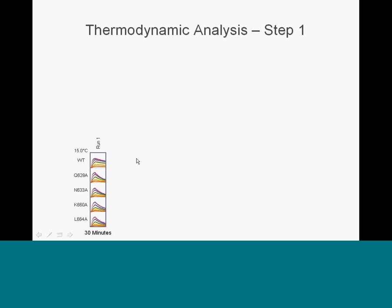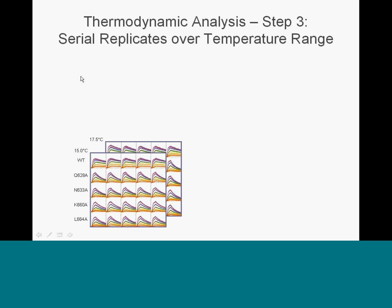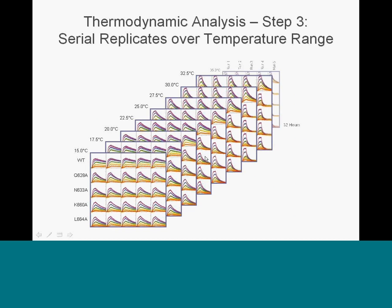So having done this, we wanted to, again, generate meaningful statistics. So we replicated this experiment serially 5 different times. And this entire series at 15 degrees took 2.5 hours. And then we simply changed the temperature of the instrument from 15 degrees to 17.5 degrees and generated the same sort of data by performing this serially 5 different times. And then we continued at 2.5 degree increments all the way up to 35 degrees.